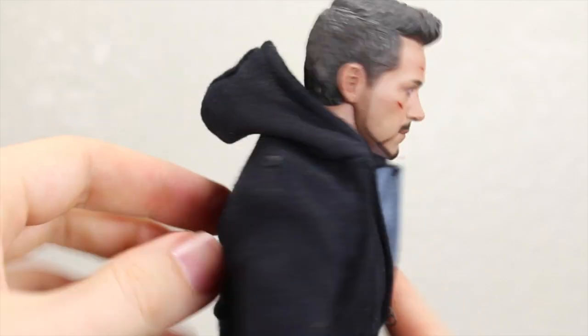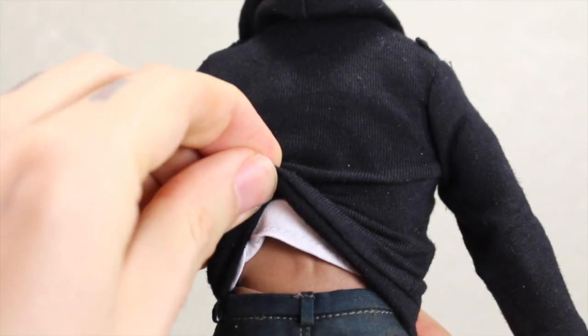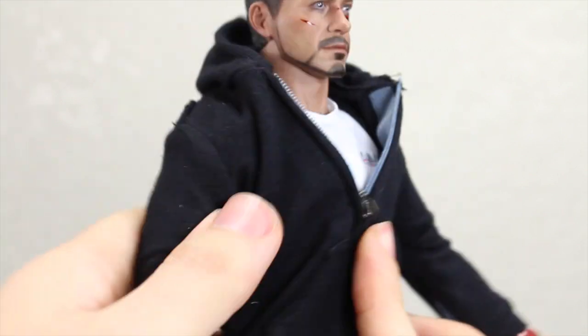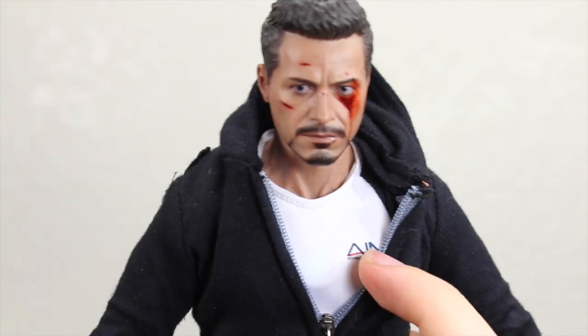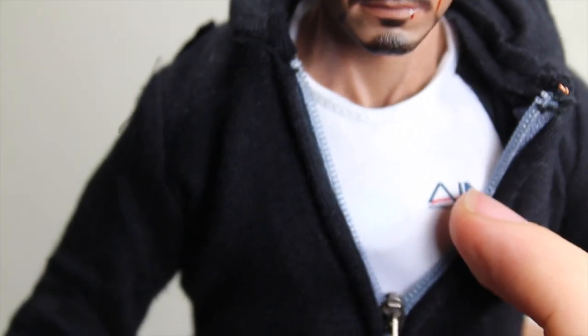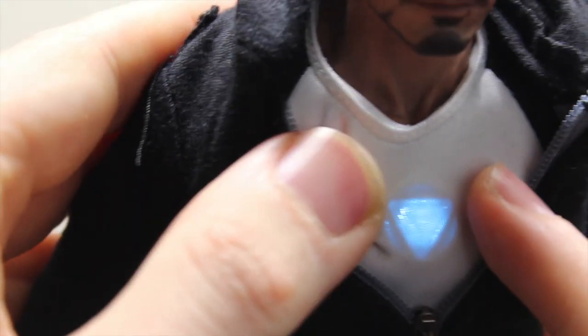This Tony Stark does have a light-up feature. It actually is hidden underneath right here, just in the same spot that the other Tony Stark is. But if you just feel it around, like right there, the switch flips up and you can see it lights up right there, which actually lights up pretty bright. It's just hard to see because it's white, but if you turn off the lights, boom, there it is. Yeah, it's nice and bright. Really cool little arc reactor thing that he has right there.